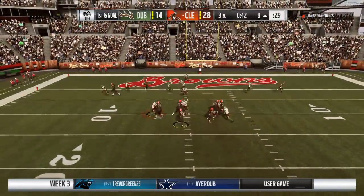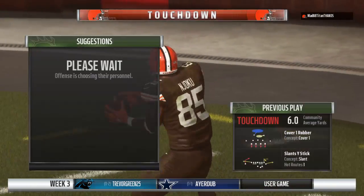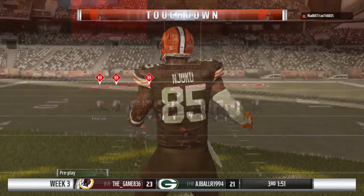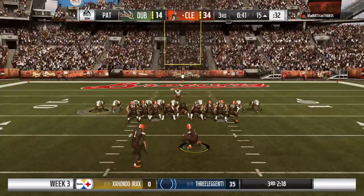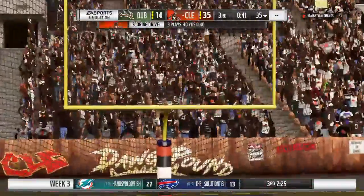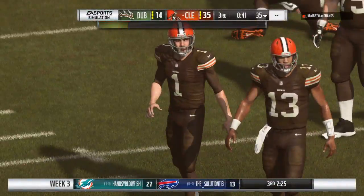Mayfield now. Njoku pulls this one in. He's got it for a Cleveland touchdown. David Njoku, his 2nd touchdown of the game, his 3rd on the year. And the forced turnover on defense leads to 6 points. Gonzalez good on the extra point. And the lead now to 3 touchdowns at 21.